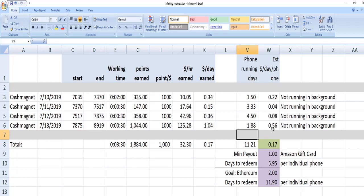So Cashmagnet does spike. It probably is advertisements or something, but I found it's not always consistent. So if you're going to run Cashmagnet, run it for a couple of days and do an average over the couple of days, because you can see now that with the 4 days, the average day is pretty good now. So we'll see you after day 5.